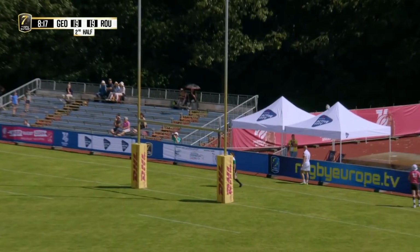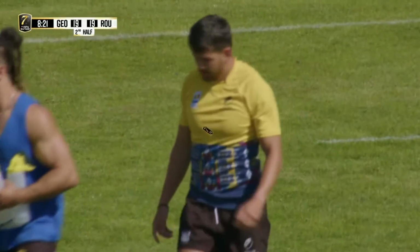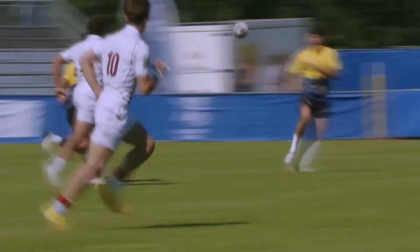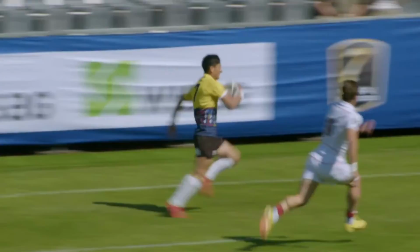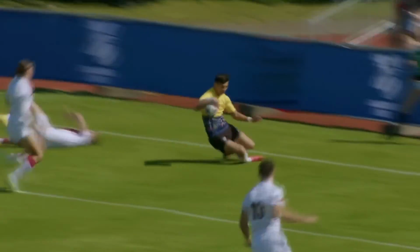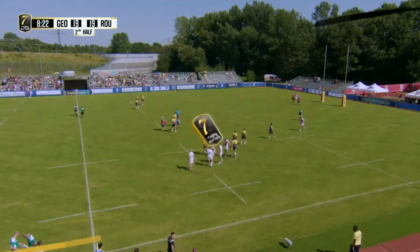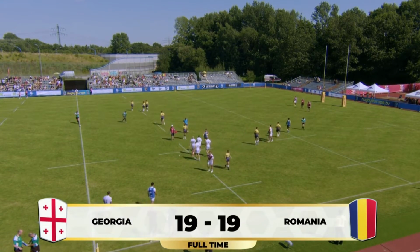And he's just missed, so it will end with a draw. And that leaves Pool B looking very tasty. Portugal and Italy are still to come. Yeah, next game, in fact, Portugal-Italy, so we'll see what the table looks like at the end of that game, but certainly thrown the cat among the pigeons there. So 19-19 draw, everything to play for in that group.